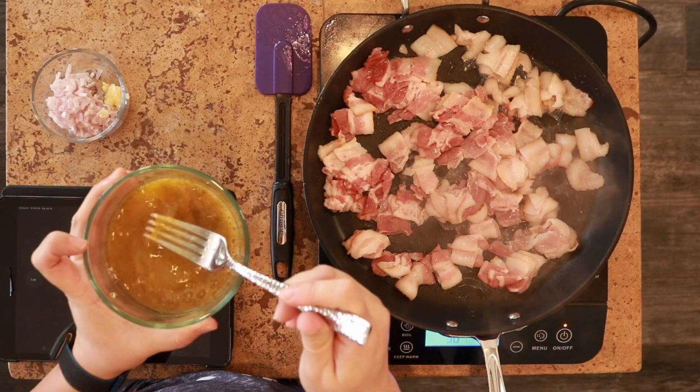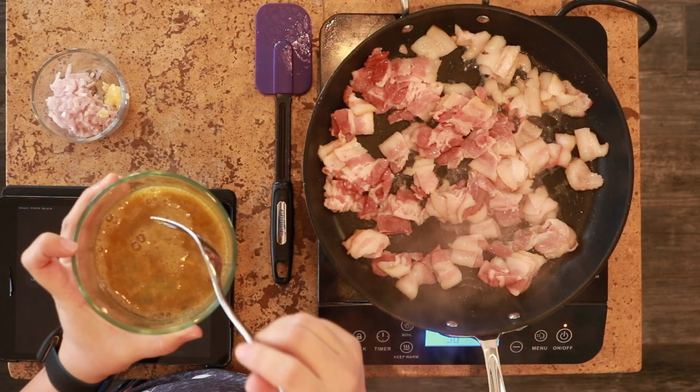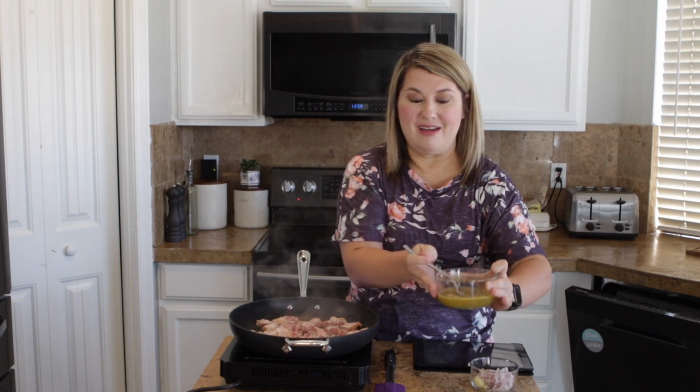There's other variations that you can do with carbonara. Like if I wanted to make a Cajun carbonara, I could put some Cajun seasoning in this egg mixture. Or if you want it to be super creamy, you can put some heavy whipping cream in this mixture. Because I only had $10, I wasn't able to buy some heavy whipping cream. But I always have some in my fridge, so that's always something that you can add to your carbonara. But it's not something that's necessary.